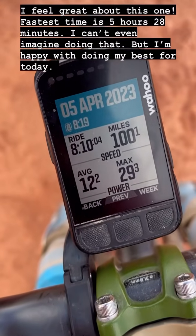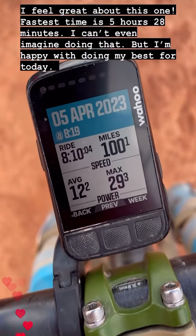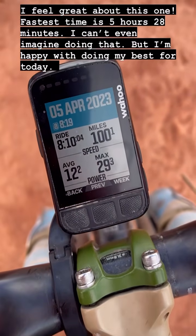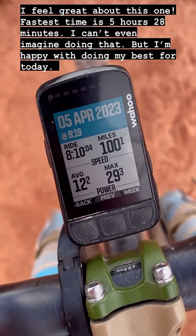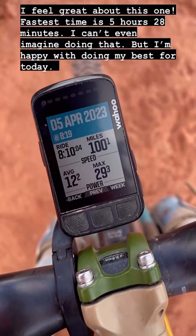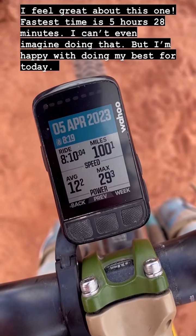There it is. Here are the stats. 8:10. Maybe I could have made 8 if I hadn't stopped at all, but I don't regret any stops. Oh my goodness, 100.1 miles.